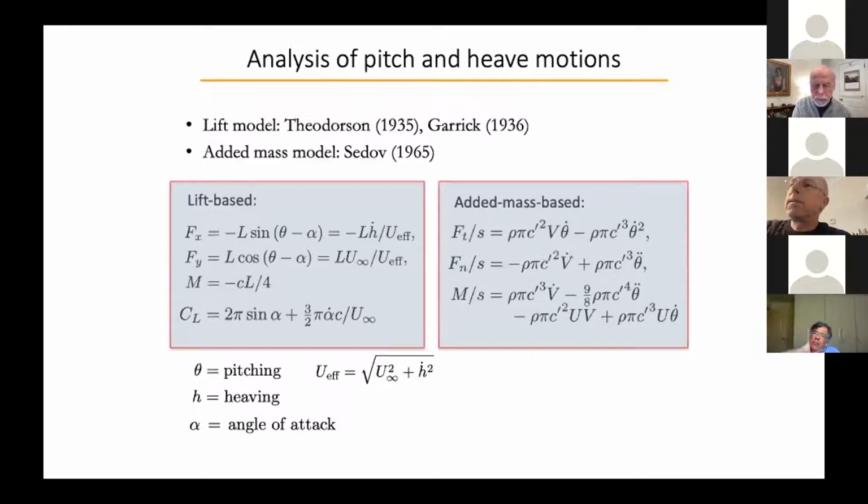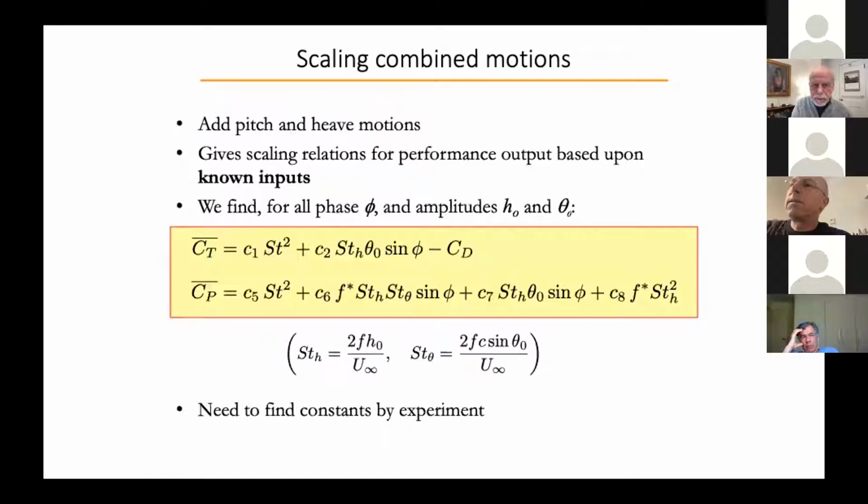So when we do all this and we neglect the small terms and examine all the different terms that we end up with, we have a fairly straightforward model in some sense: a thrust coefficient. This is for all phases and amplitudes, so we've not restricted ourselves to this fish-like motion. This is just for every value of the phase angle between heaving and pitching. And we end up with, in the thrust model, rather simple dependence on Strouhal number squared, plus a term which has both a contribution from the heave and the pitching, that's a C2. And then there is the drag coefficient that is just simply subtracted from the total thrust that's being measured.